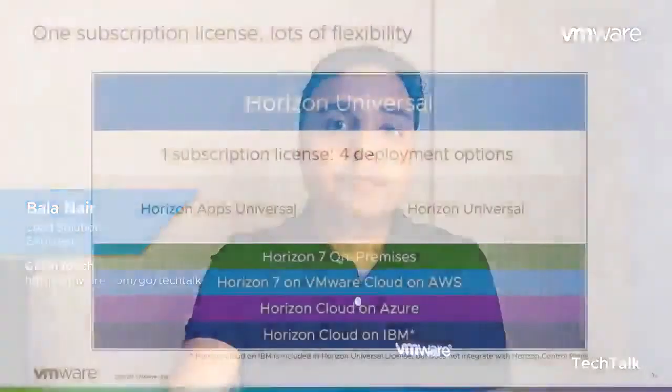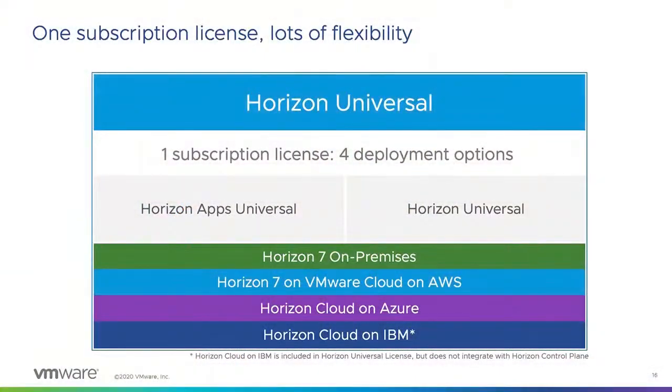They can roll out the applications. They can onboard employees very quickly. They can standardize the way any employee within their organization accesses these applications. And also, they can enforce security across the organization in a very, very simplified manner. And all of this we do using a single Horizon universal license.